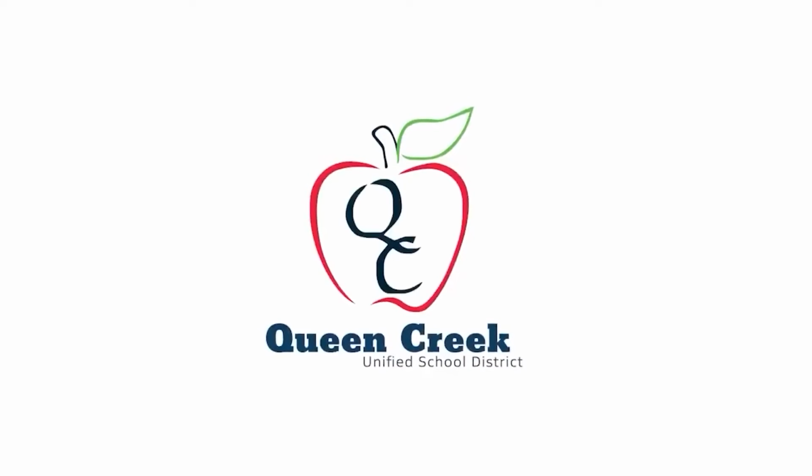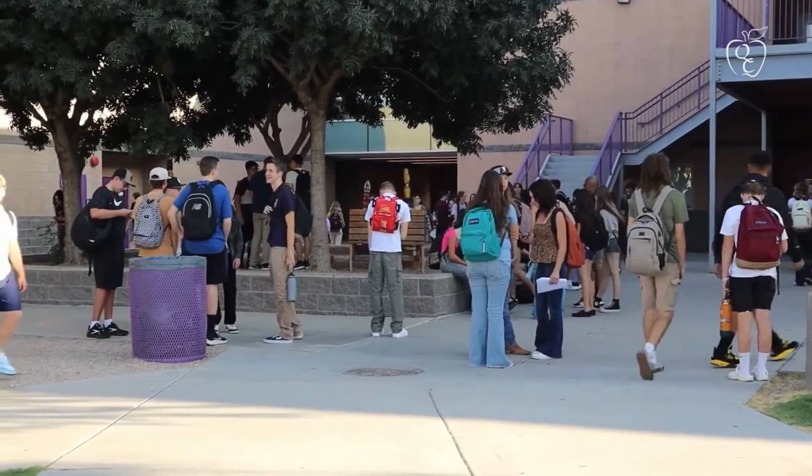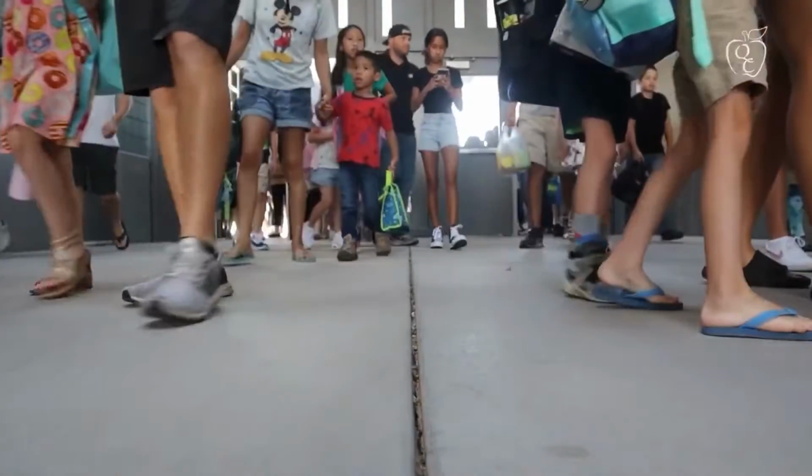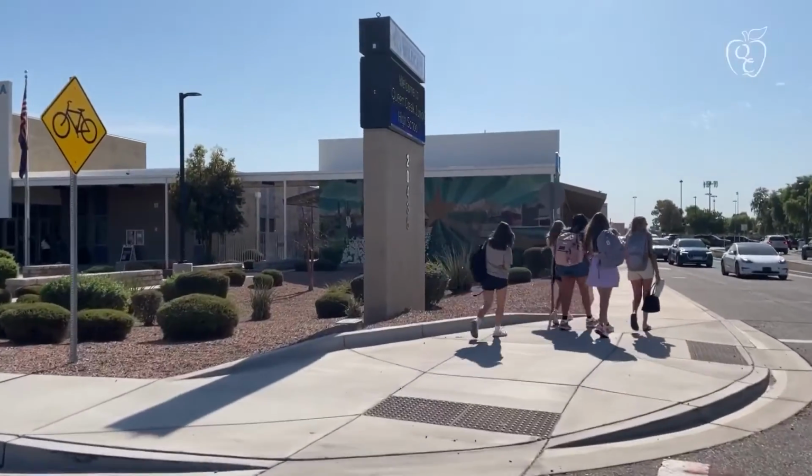What really makes this home so amazing, besides the incredible design, the incentives, and potentially low interest rate, is that the neighborhood is located in Queen Creek, which has access to the Queen Creek Unified School District, which is one of the best school districts for all of Queen Creek and San Tan Valley. So that is a major plus.